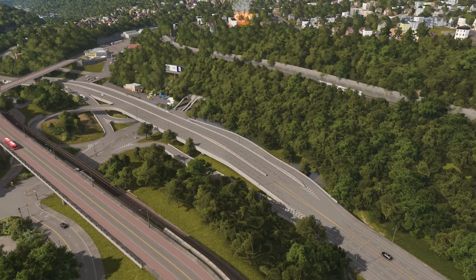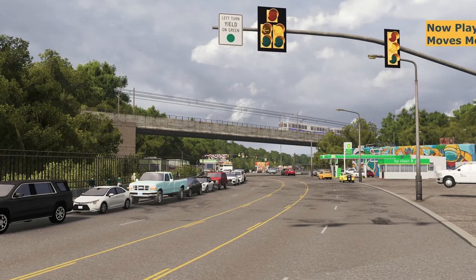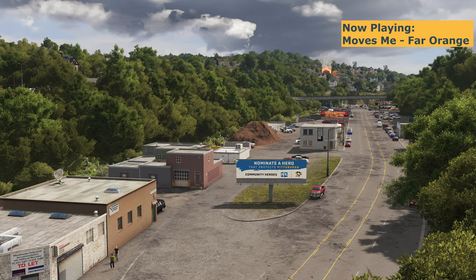And with that, we have another episode of City Skylines Pittsburgh complete, and we become a bit closer to the revitalization stage. But before we go, I have a few other things I wanted to highlight that have been going on with the Pittsburgh project recently.